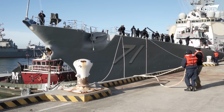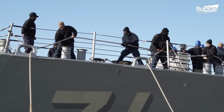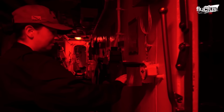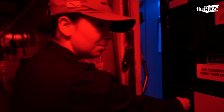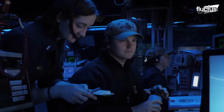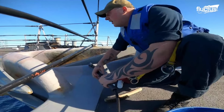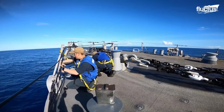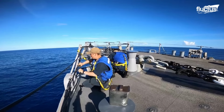Life aboard these ships is not always filled with action or the scent of cordite. Much of a sailor's daily routine is repetitive, involving tasks such as regular maintenance, including the upkeep of lifelines along the ship's deck.